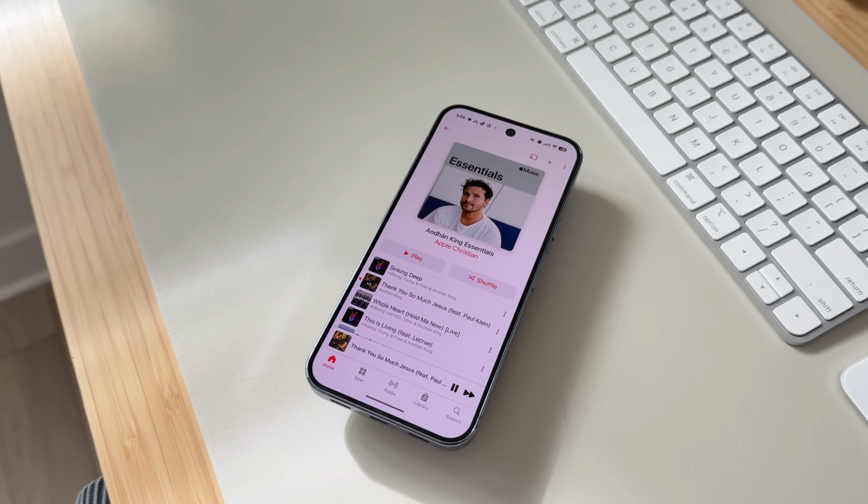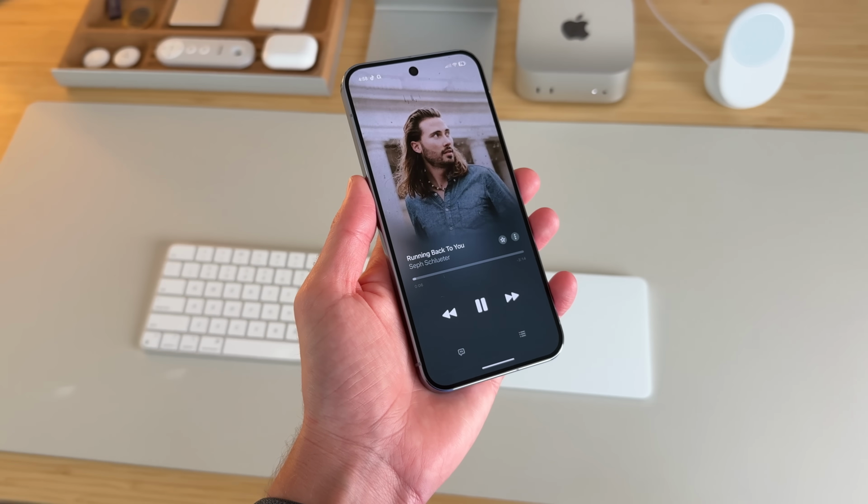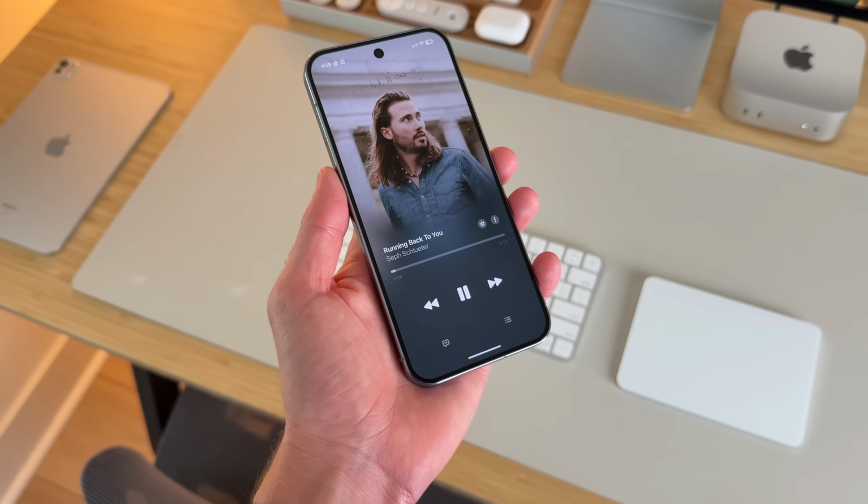I also really like that I have Apple Music on this device, so I don't have to cancel my Apple Music subscription or anything like that. And guess what? No one in my family has cared that I switched to Android. It's not that big of a deal.